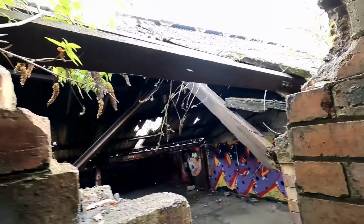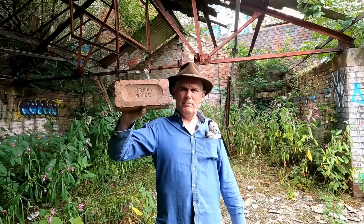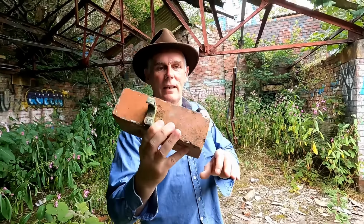This is a maze, a right warren. You can't find your way to anything. I've got another brick. Oh, well done. With its own appendage. Look at that. Oh, wow. It's a brick with an appendage. Yeah, that would have held a piece of conduit. You don't get many of those for the pound.